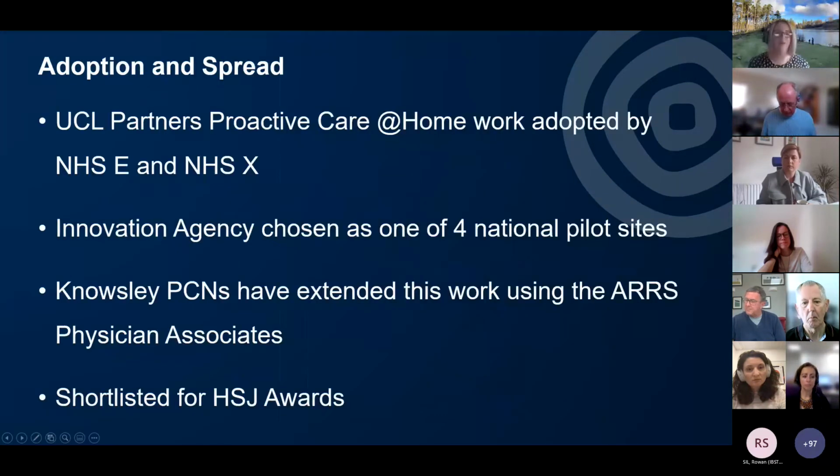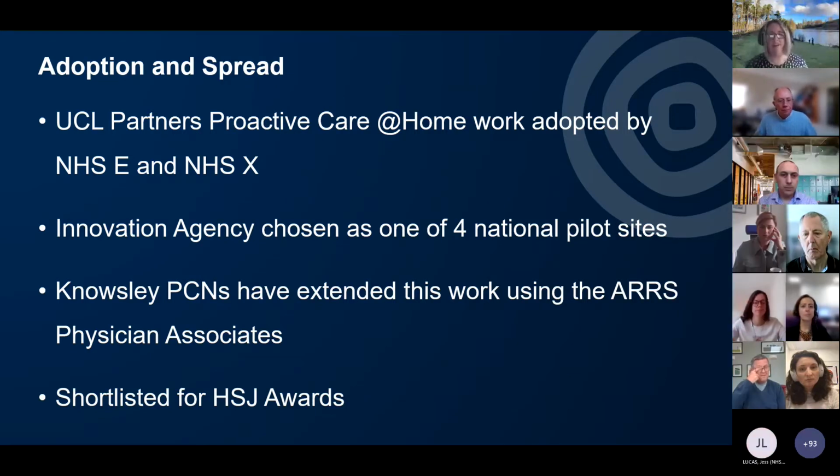So spread and adoption. As has previously been mentioned, the UCLPartners frameworks were adopted by NHSE and NHSX, and they provided funding to Cheshire and Merseyside. The Innovation Agency are early adopters of the work, in part due to this Knowsley asthma project, and we were chosen as one of the 4 national pilot sites. And due to the encouraging results to date, other GP surgeries within the Knowsley PCNs agreed to support the Physician Associate Programme led by the Heart and Chest Hospital, and that was funded by the Additional Roles Reimbursement Scheme.